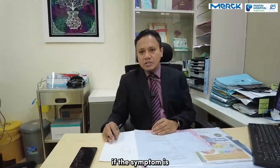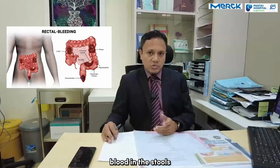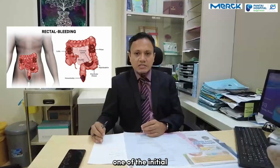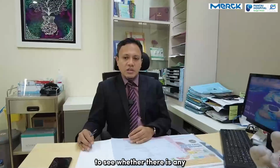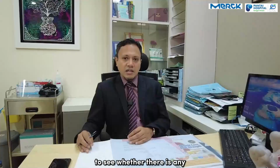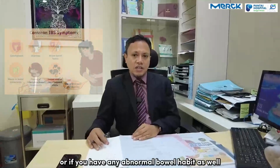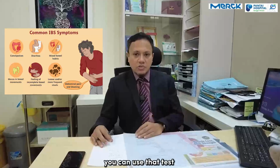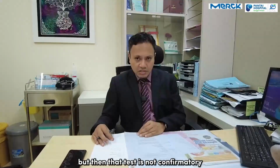If the symptom is, if you are passing blood in the stools, one of the initial simple tests is to send the stool sample to the lab to see whether there is any blood proven in the test, or if you have any abnormal bowel habit as well, you can use that test. But then that test is not confirmatory.